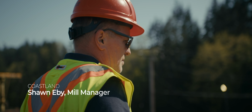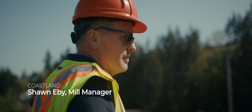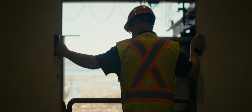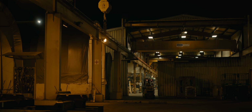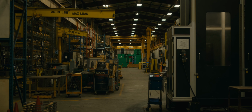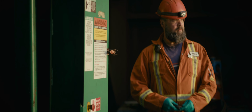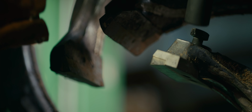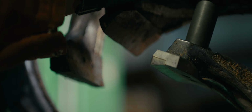My name is Sean Eby. I'm with Coastline Wood Industries in Nanaimo, British Columbia, and I'm the mill manager. I distinctly recall 2 occasions where I actually physically drove down to Sydney, met a guy at the gate prior to the opening bell there, and got us that part. So continuous operation is obviously one of the benefits of the machine, and then the company supporting it as well.